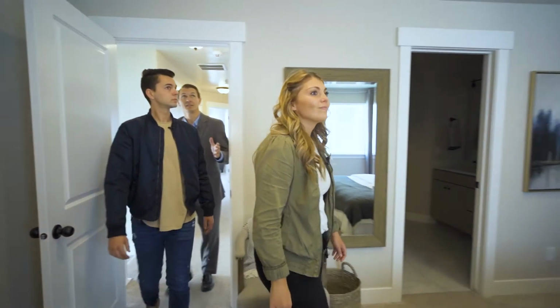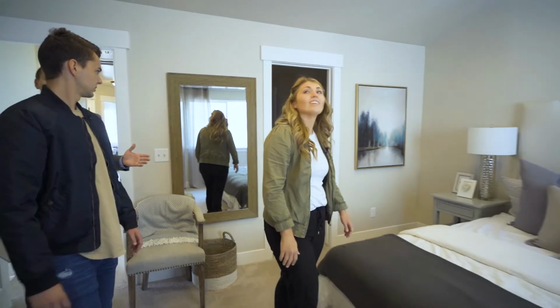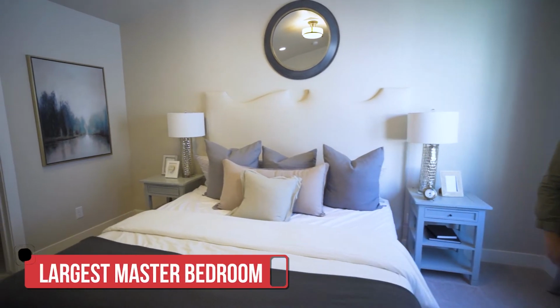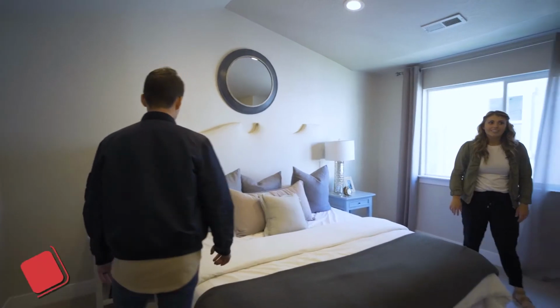I love the vaulted ceilings. I do too. Reminds me of the first home that we saw. Very open. And this is a king-size bed, so probably the largest master bedroom that we've seen so far. I definitely like the size of this room. And Cameron, you said you like large master bedrooms.